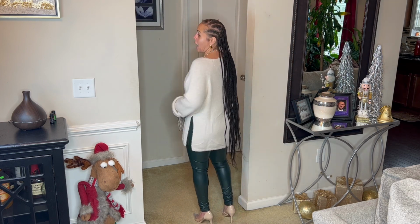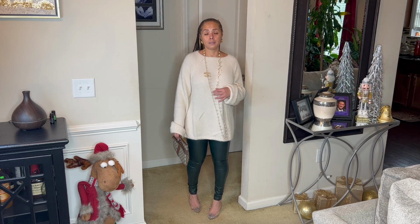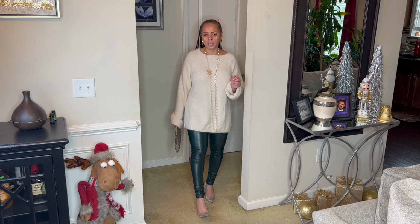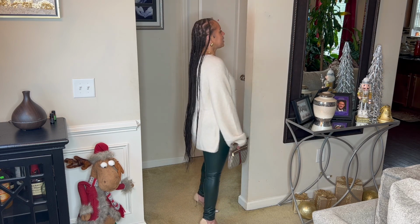And let me tell you, I had to jump to get into these, okay? I think Beyonce said that, or somebody said that if you ain't got to jump to get in them, then something wrong, okay? But yeah, make sure you size up in your faux leather leggings, ladies, please, size up. But yeah, I love the color combination.